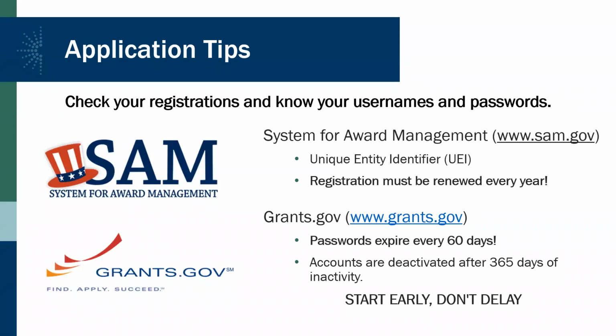Both the SAM.gov and grants.gov websites have robust help features and FAQs. If you run into technical issues with either of these sites, you should reach out to their help desk and request a tracking case or ticket number in order to document your issue and attempts at resolving it. Failure to have an active SAM.gov or grants.gov registration by the application deadline is not an excuse for submitting a late application. So again, start early.